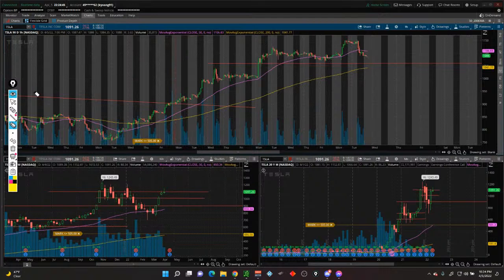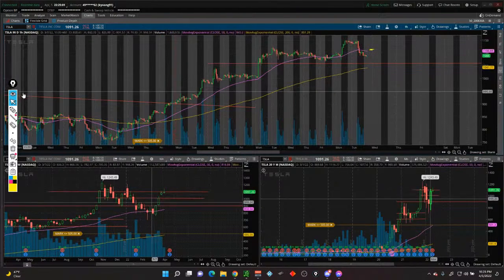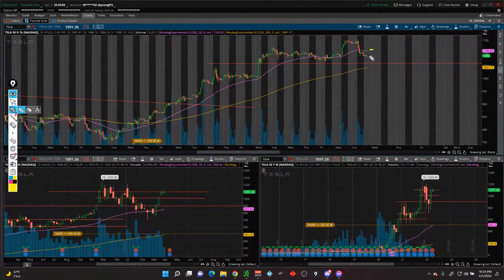But you can still play short. It's not like you can't. Most of the time you have to. So for a short, you could just put it right above the 50. Your stop is right above the 50 here at 115, and then short here. So whatever this is right here, 1080, 115, and then play it to the downside.